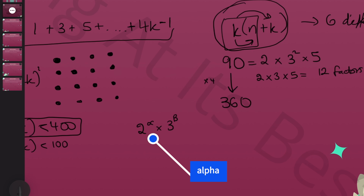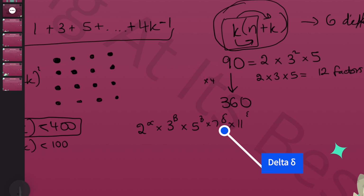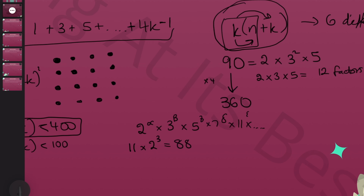We've written our numbers as a product of primes. So let's have a think of what possible primes we could use. And let's think about 11. Now, we can already see that 11 is a big prime. And if we're going to stay below 100, we're going to have to multiply this with the smaller prime numbers. So let's think about 11 multiplying by 2 cubed. And that gives us 88.